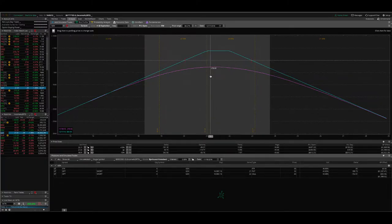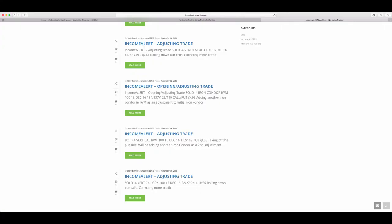GDX made a significant move down, so we had to roll down our calls. Let's go to the platform and take a look at GDX first. Our calls were out here, we rolled those down, and now price is sitting right here, so it's still fairly centered. All we do is wait and continue to hope that it stays in a specific range. If we need to make another adjustment, we will. Otherwise, we'll wait and take that off for a small profit.